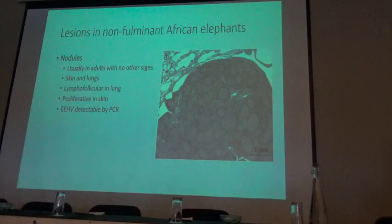So a lot of people have seen these nodules. The ones in the skin, we found herpes virus in, but also multiple herpes viruses in, but also there have been papillomaviruses that similarly cause skin nodules, and sometimes you can find both viruses in the same nodule. So hey, we're not entirely sure all of the time which virus is causing those skin nodules. And those are proliferative lesions in the skin.